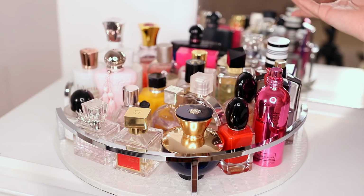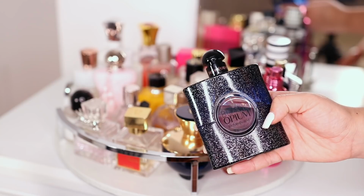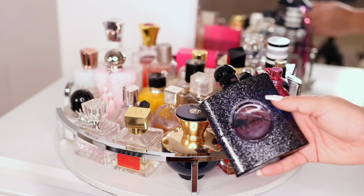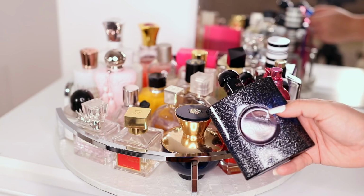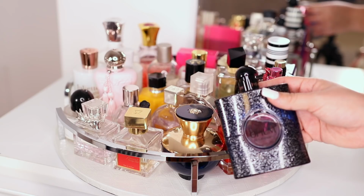So this is actually the Black Opium Intense version, so that's why the color is a little bit different. To me, it's pretty much just like the regular Black Opium. I would say maybe just a little bit less sweet, maybe a little bit more on the powdery side. Usually, I don't like powdery scents, but this one's nice if you like a sweet scent. The original or the Intense, I love Black Opium in general. I use their body oil. So if you tried the original and you want something like that, but longer lasting, then I would go for this one. So it's Black Opium Intense.